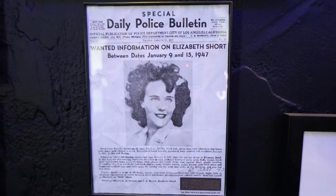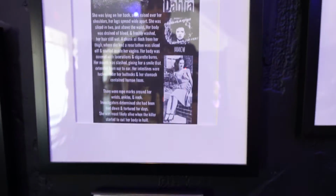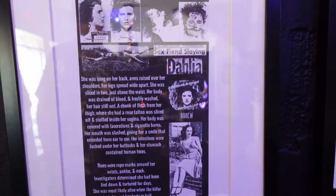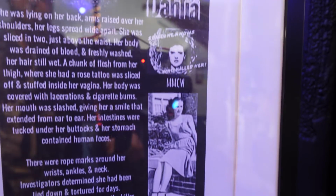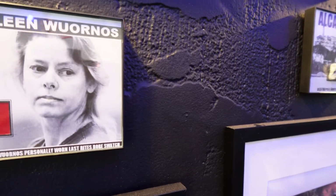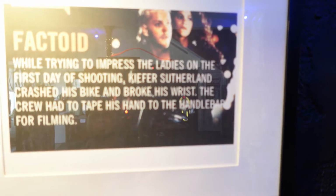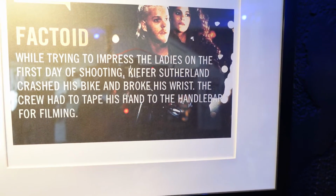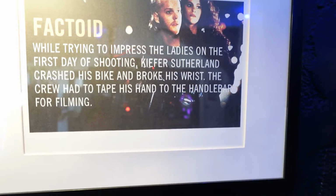Moving up here, we have some stuff on the Black Dahlia murder, and you can see information wanted there. And here's some more. Poster here. Some various information listed on this one as well. Not sure about that. There's also some movie memorabilia mixed in. Here's a fact from the Lost Boys. Kind of interesting.